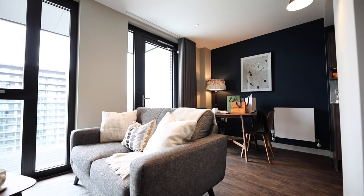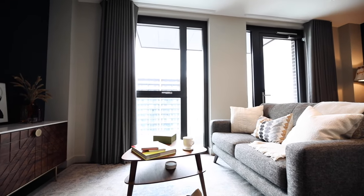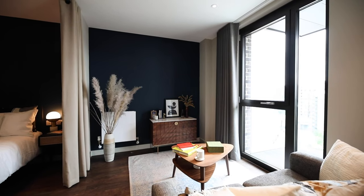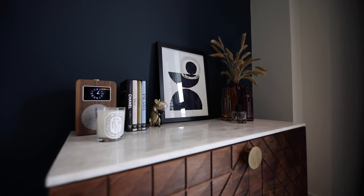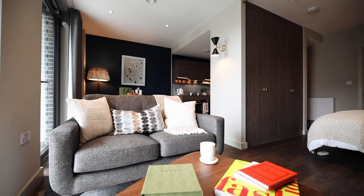We then come through into the living room. Now this is a great space, super multi-purpose. One of the perks of living with Quintain is there are amazing, absolutely amazing amenities. So me personally, I don't really watch TV. So what I would probably do is have a living area, of course, but I might put a desk here, but I wouldn't really need to because there is a co-working space.